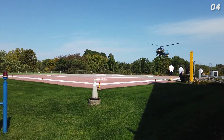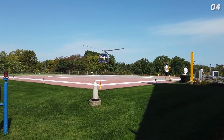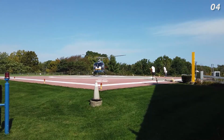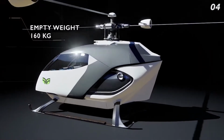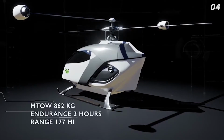F-Helix operates in unmanned mode or with a minimal crew, which reduces the human presence and hence the chances of human life being in danger in hazardous areas across the globe. The payload is up to 250 kilograms or up to 380 kilograms in autonomous mode.